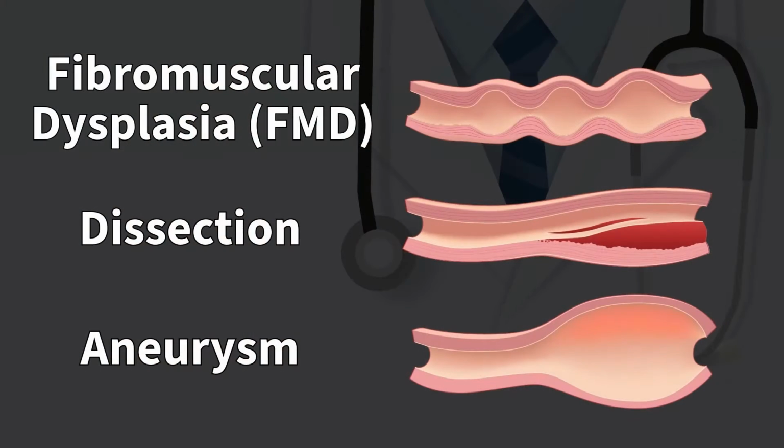The purpose of this study is to identify the genes related to how blood vessels change shape and size in arterial dysplasia diseases like fibromuscular dysplasia, arterial dissections, and aneurysms.